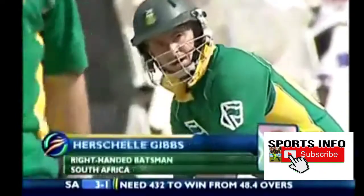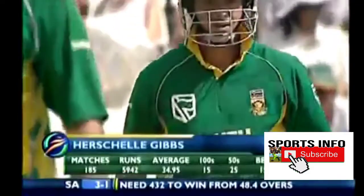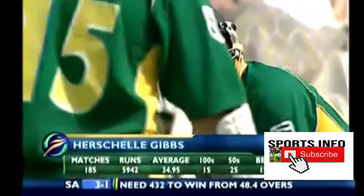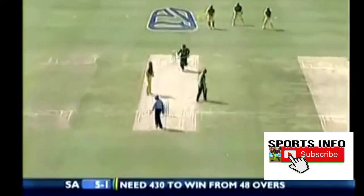Herschelle Gibbs has arrived, taking guard. Nathan Bracken has struck in his first over. Gibbs, very experienced these days, 185 games, average a little bit lower than what it should be for someone of his ability, but he has got 15 hundreds. That's an important stat to remember. Graham Smith, if they get off, there might be a chance. That's good. That's 4.